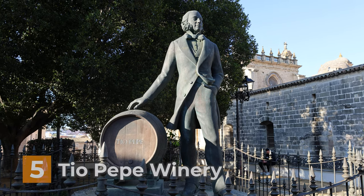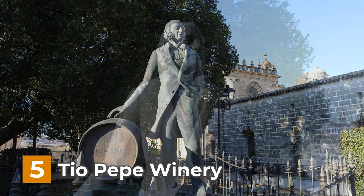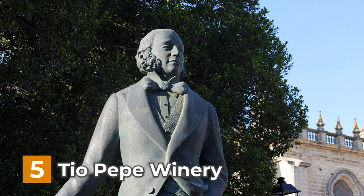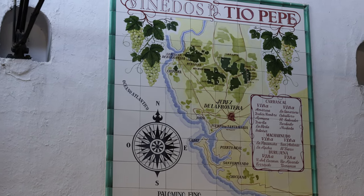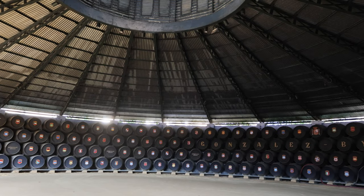As number 5 on our list is Tio Pepe Winery. It's located next to the Cathedral of Jerez and offers tours in Spanish, English and German. We went for the Spanish tour, and the tickets were 21 euros each, including a tasting of 2 different sherry wines.